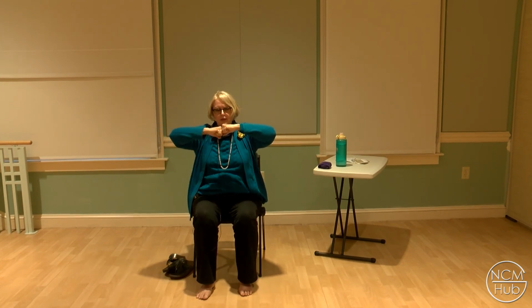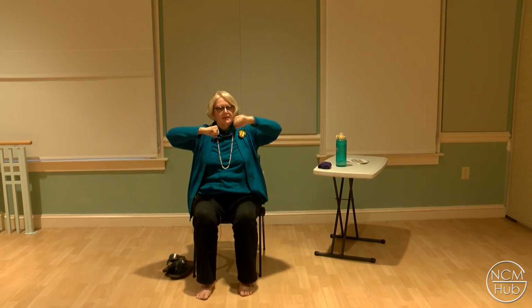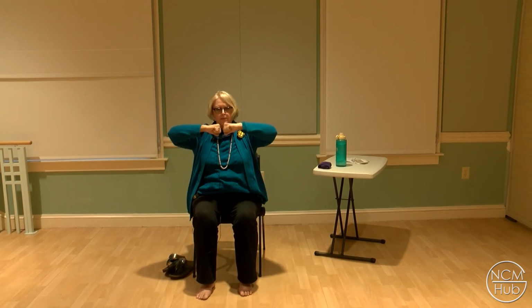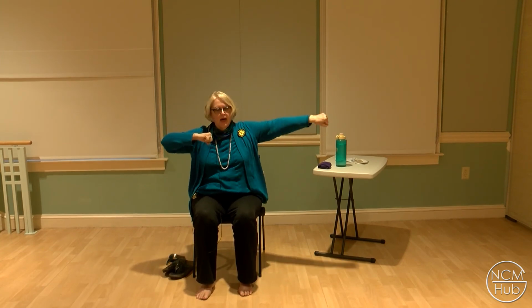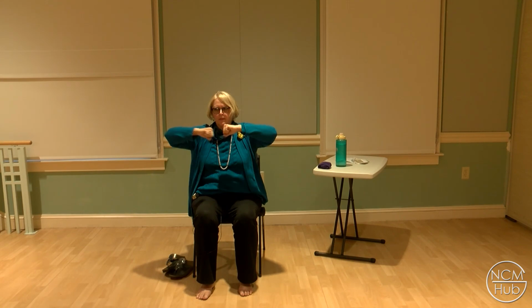So now we're going to work with the breath too. Add the breath. So it's exhale out, inhale to center, exhale back, inhale to center. Exhale out, center, back, center. Last left, center back, center, last right, center back, center. Can you feel it in your arms?